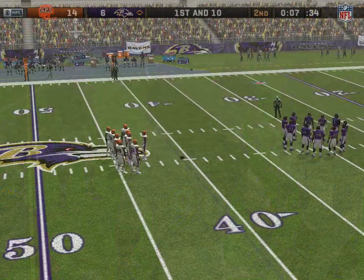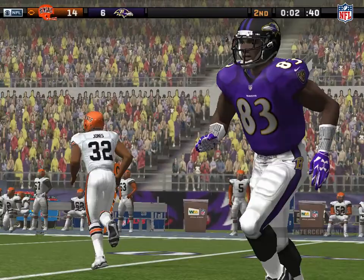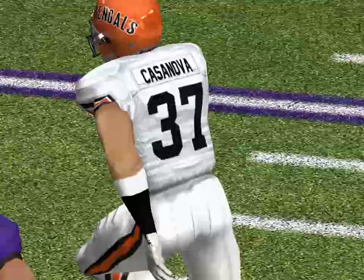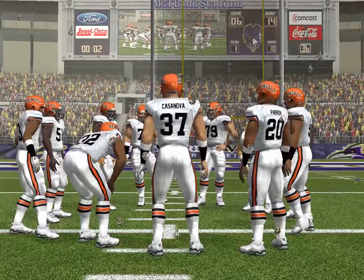First and 10. Defense, get ready. Dixon, the lone setback. Closing in, throws it. Donnie Abraham has it. The interception. They'll set up shop at the 24-yard line.